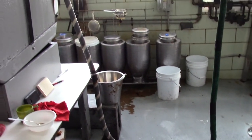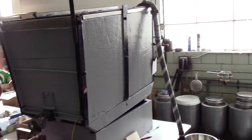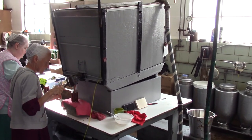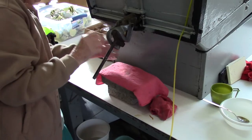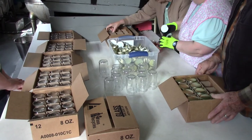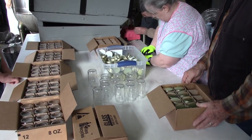Thickness of the apple butter is checked by running it under a stream of cold water to see how well it sets up. If it's ready, it's pumped into the canning vat, and then the jars are filled and packed for the customer.